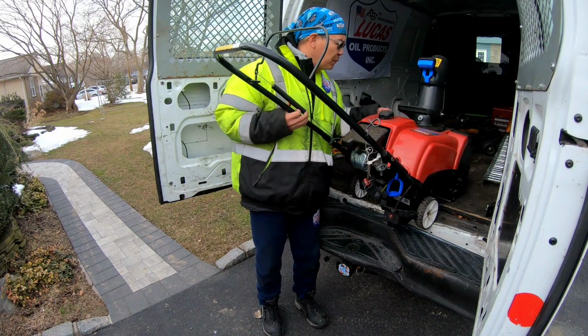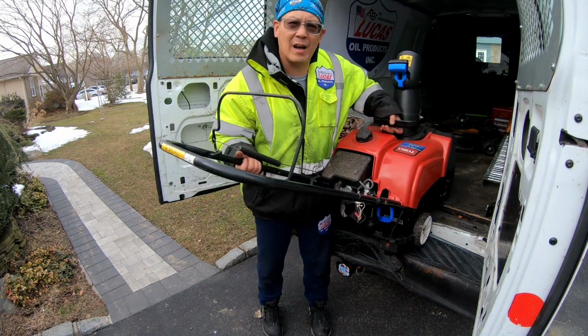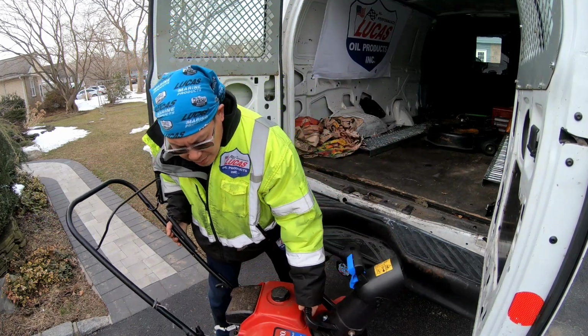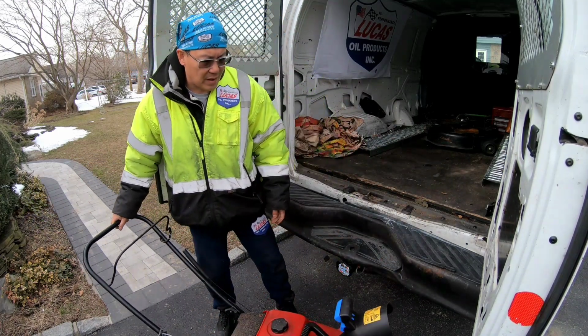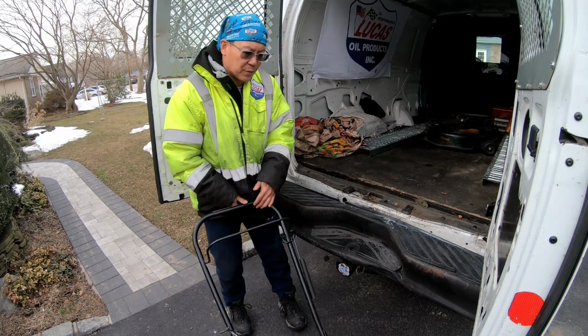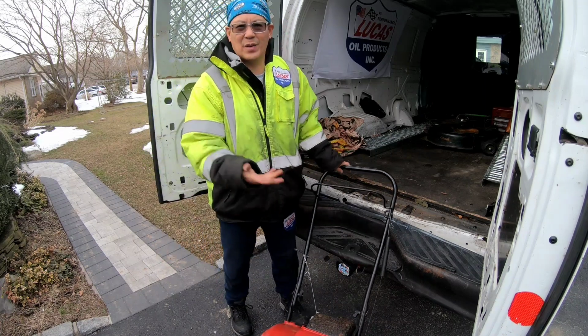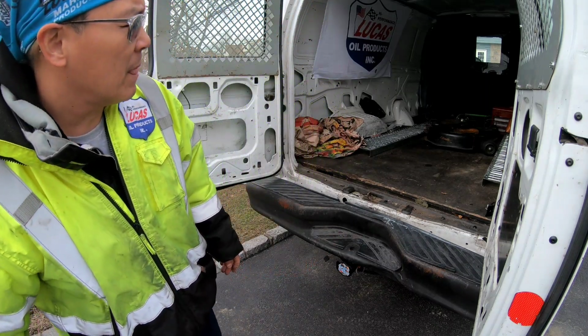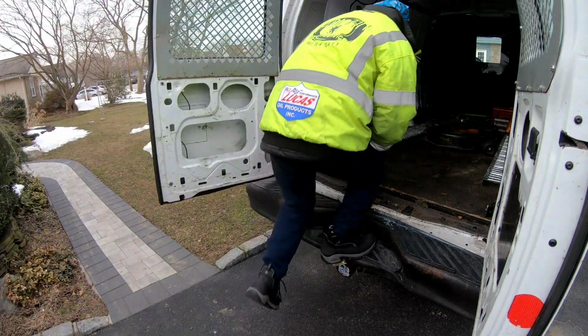I actually had one of these before. I replaced a valve on it. It actually works pretty good. Pretty good snowblower. It's good for people that want to have snow removal services because it's easy to lift up, transport, and clear somebody's driveway, as long as it's not too long. And now the deck.